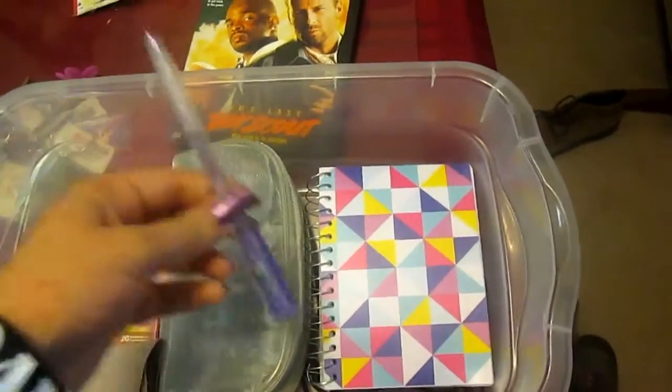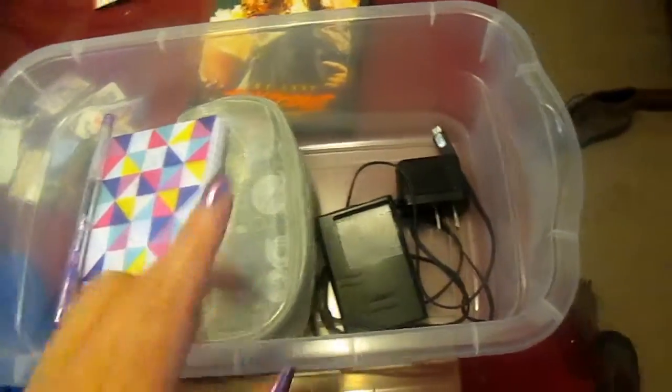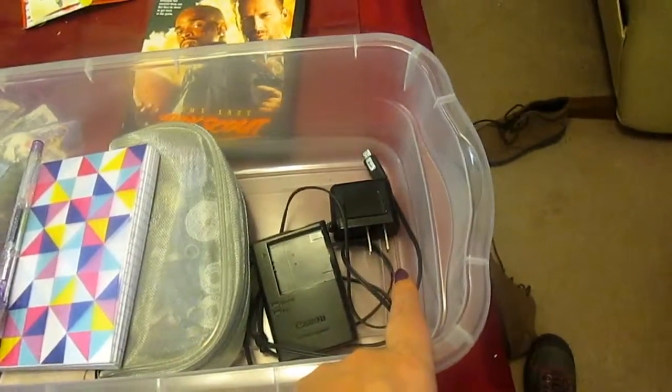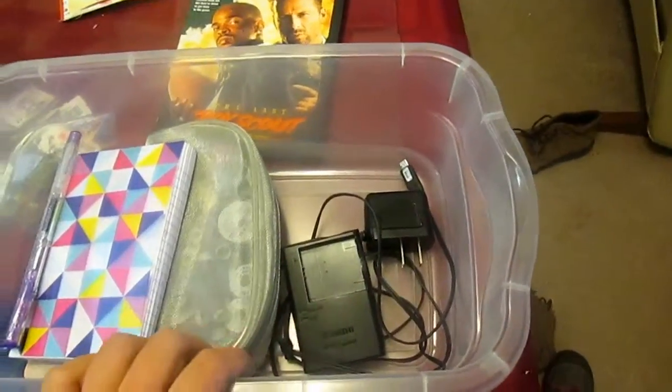And pen, paper, just because. You might want to write something down, might need some important information, it's just handy. And make sure to bring your chargers for your camera and your cell phone, because they're the main 2 ingredients for a con. You do not want these 2 important electrical things to die.